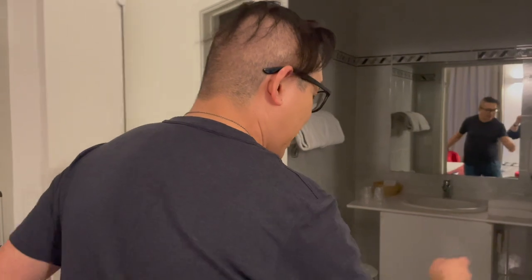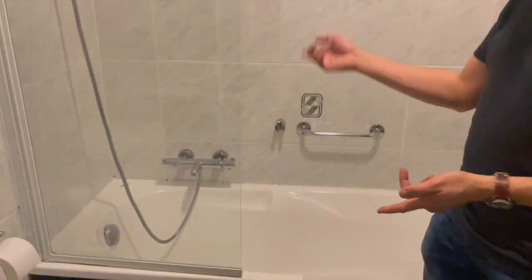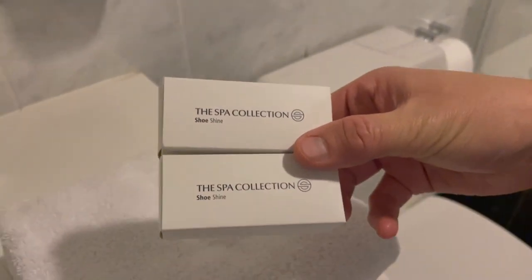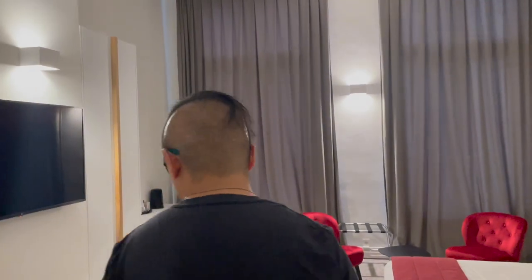And this must be the bathroom. So this is a nice bath and shower, so Marcus could do his nice bath soak, which he loves to do, as you saw in one of our previous episodes. And yeah, it looks like a good place, and we even have some shoe shine stuff. Lots of different toiletries, and let's see what else I could show you.